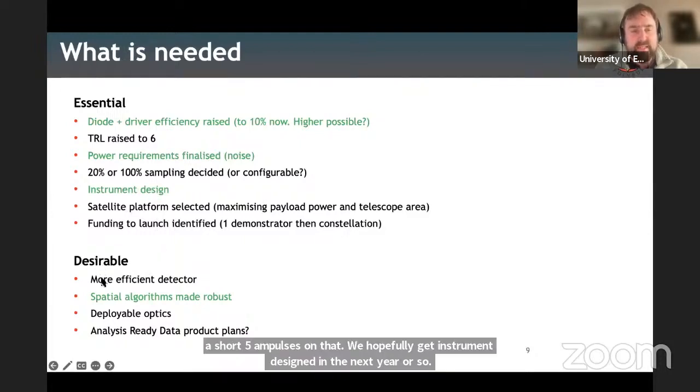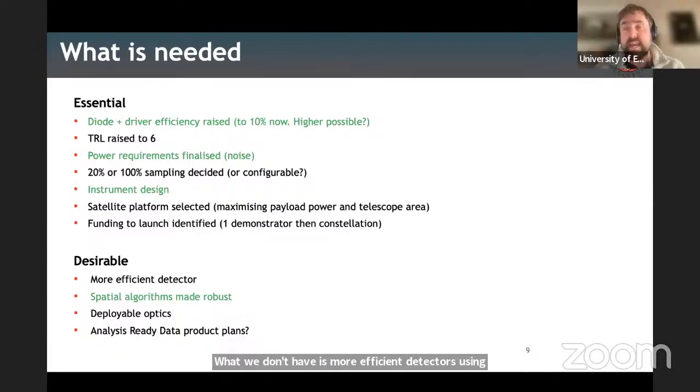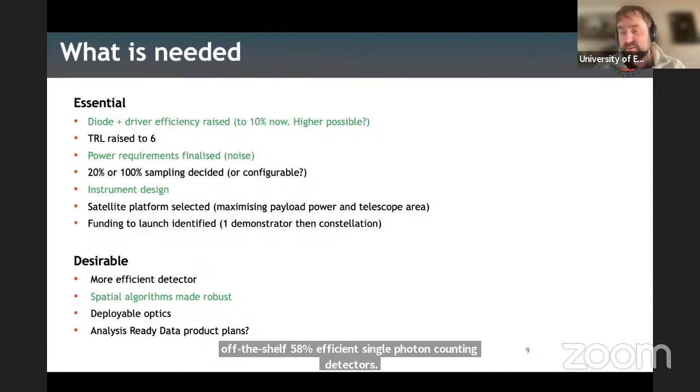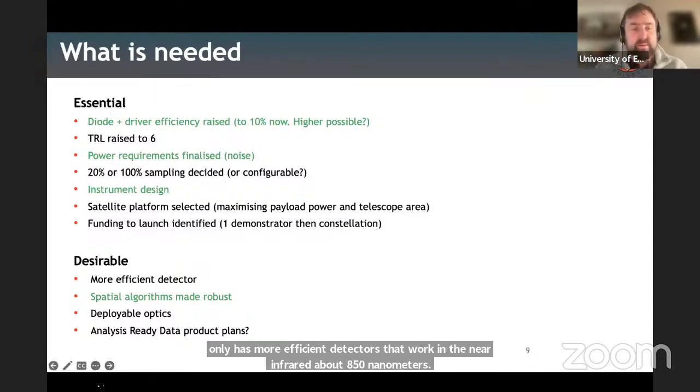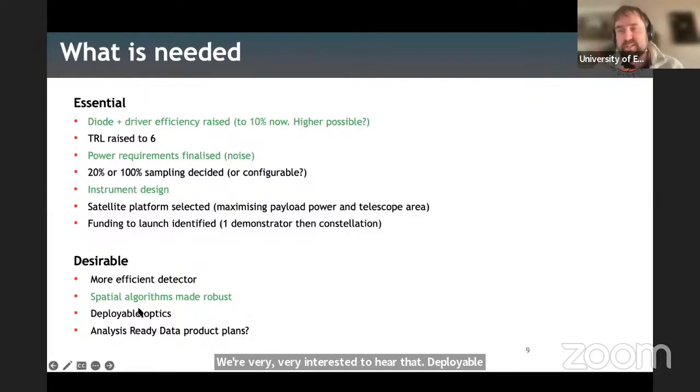What we don't have is more efficient detectors. We're using off-the-shelf 58% efficient single photon counting detectors. If anyone has more efficient detectors that work in the near infrared, about 850 nanometers, we're very, very interested to hear that. Deployable optics, very interested in that, if that can be done at high TRL. We thought we'd reduce the number of fights we'd have to start with. We also need to maximize the payload power and telescope area for a given satellite size. We think 150 kilo class satellite, and we want the maximum power for that.